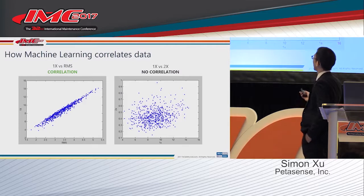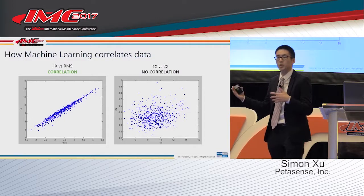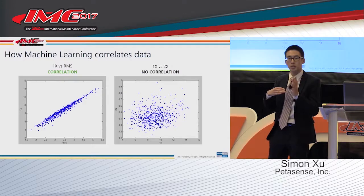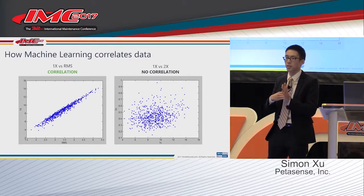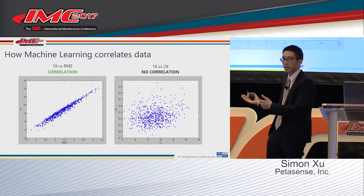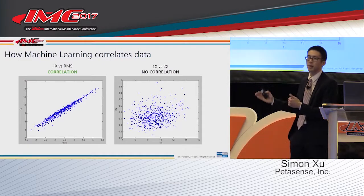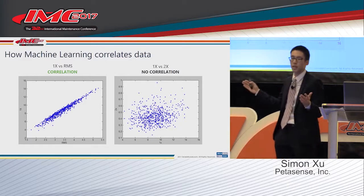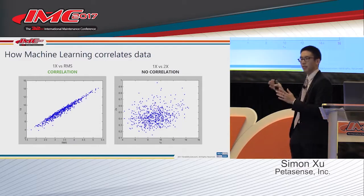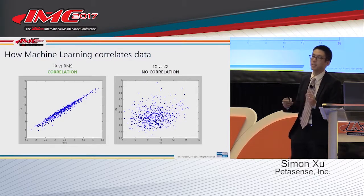Meanwhile, if I plotted, say, the 1x versus the 2x, I get almost no correlation. It's just a blob of points. But what machine learning can do is not just identify the relationships between two different features. It can look at 3 different features. Maybe it can plot 1x versus RMS versus 2x. Even though I'm not creating a visual for you here, it's what it's doing. And it does even more than that: 4 dimensions, 5 dimensions, as many features as you want. It'll be able to analyze the relationships between multiple features simultaneously.